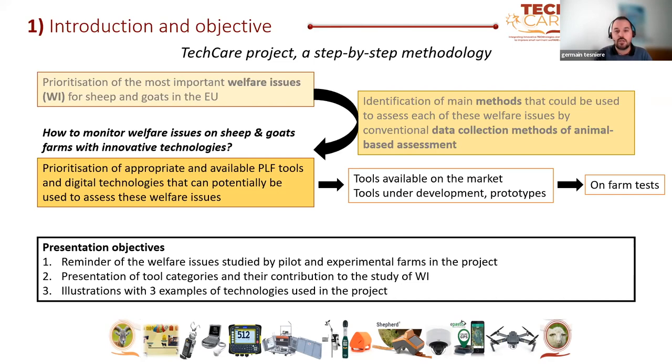And now, to answer this question of how we can monitor them, we've been looking for different technologies on the market or technologies under development as prototypes to be able to measure these indicators directly or indirectly on the animals or on their environments. We have identified several technologies and tools. Some of them are available on the market and some of them are still prototypes, which some of our partners are testing in the projects. And the idea now is to test them on the farms.